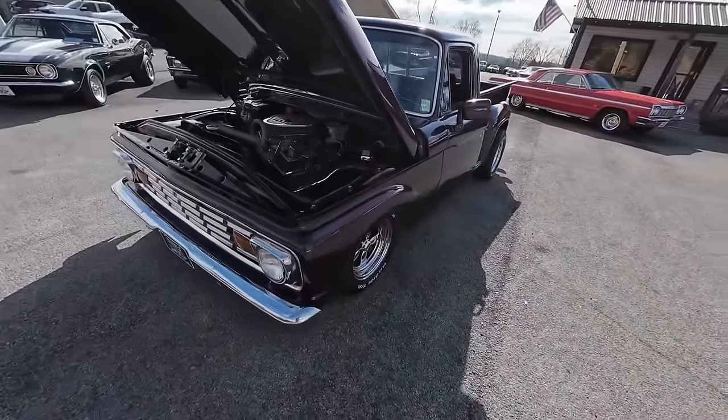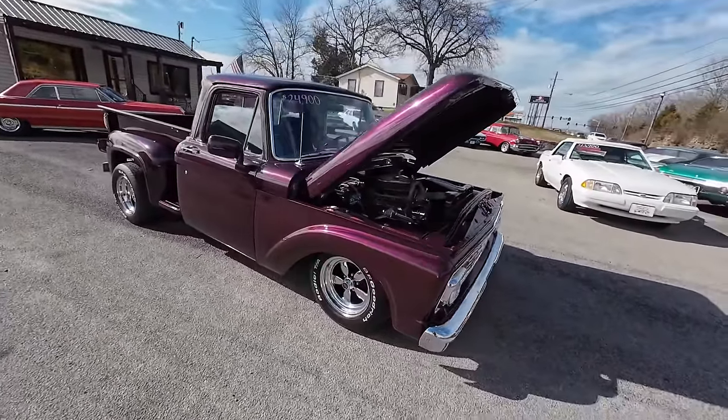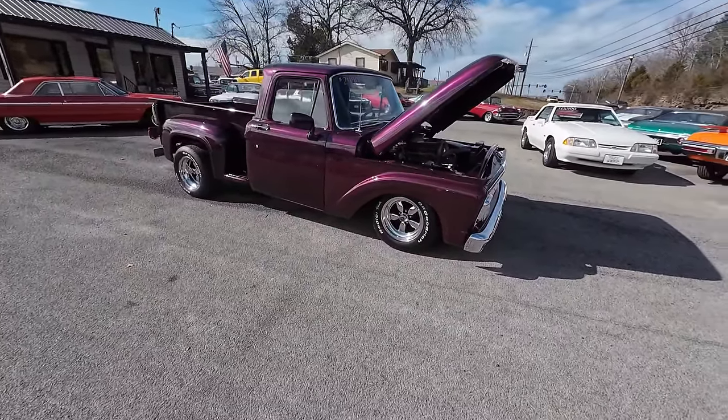Well, we're gonna walk around this ride, look for chips, scratches, rust, and dents. Anything I find, you'll know about it. 100 detailed pictures at maplemotors.com. Let's go.